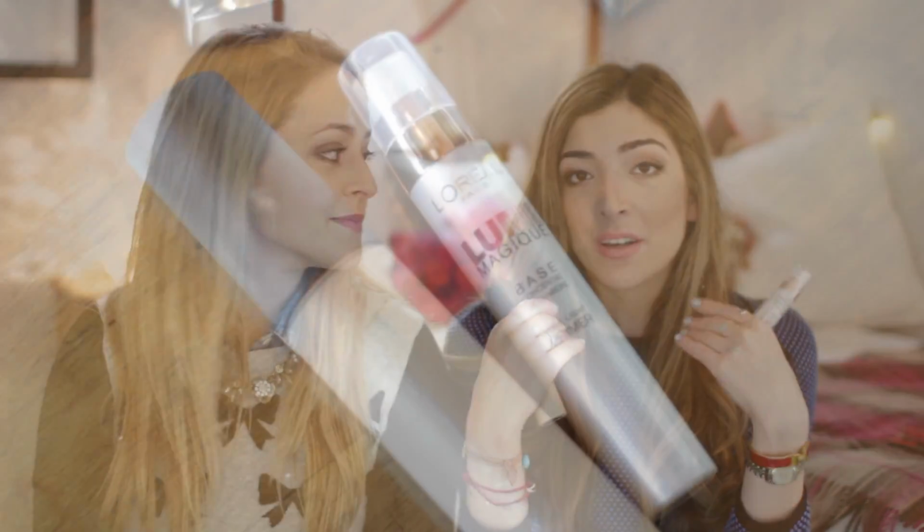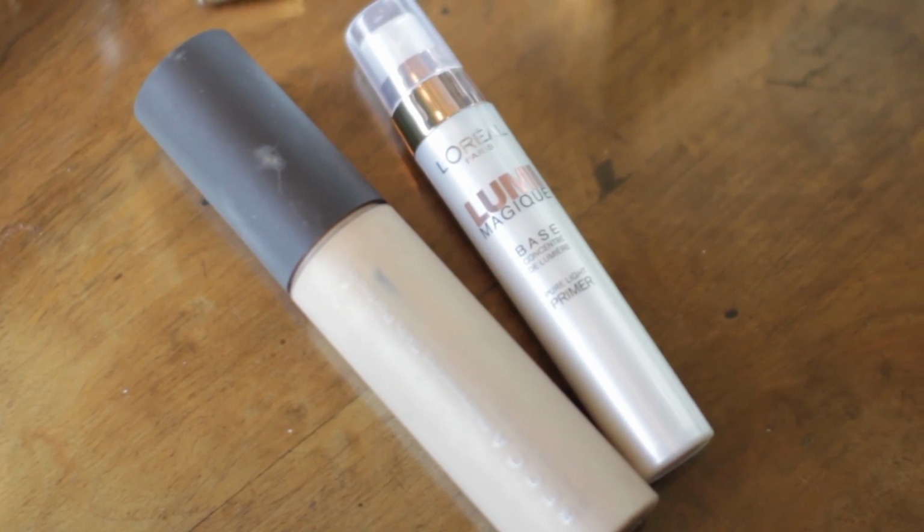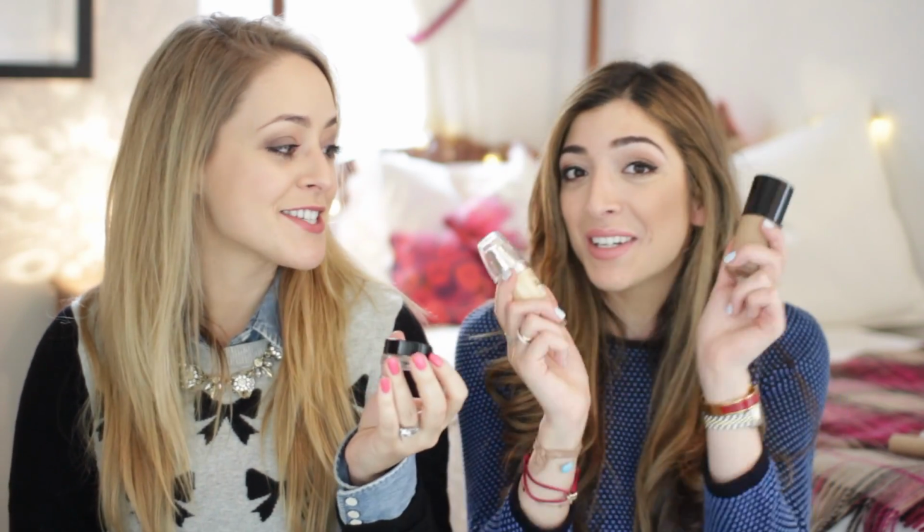But I have the shade Moonstone, but the shade Opal is really similar to the L'Oreal Lumi Magique primer. Just gives you a little bit of a nice all-round glow. You can mix it with your foundation, put it on as a base, and then put your foundation on top, or just do a little bit of a Lisa Eldridge and tap it to the high point. A little tappity tap.